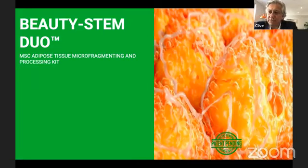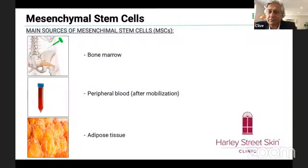Now, there are lots of different technologies. This is what we're using at the moment for our nanografting. Next slide, please. So we talk about mesenchymal stem cells, but it's not just stem cells. It's mesenchymal stem cells plus the side population of regenerative cells and supportive cells that are present around blood vessels within tissues. Their sole purpose is to get involved with regeneration when some damage occurs.